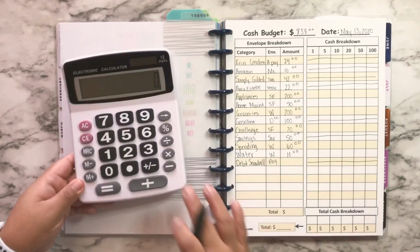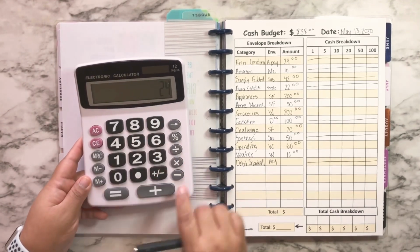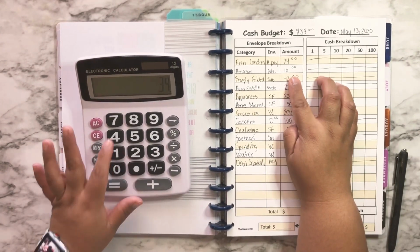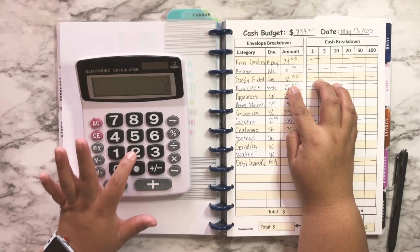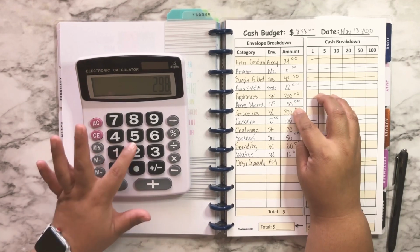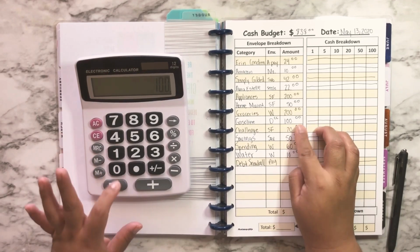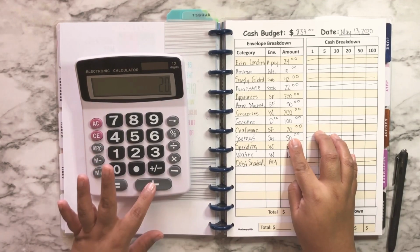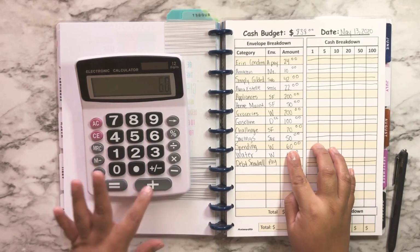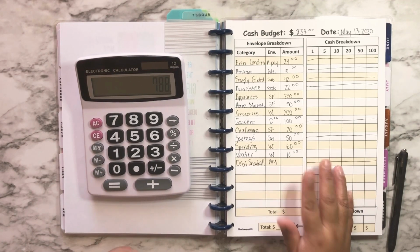Okay, let's get started with this part right here. And let's do $24 plus, let me do it this way, 10, because I don't want to skip, plus 42 plus 22 plus 200 plus 50 plus 200 plus 100 plus 20 plus 50 plus 60 plus 10 equals 788. Okay, we didn't go over.